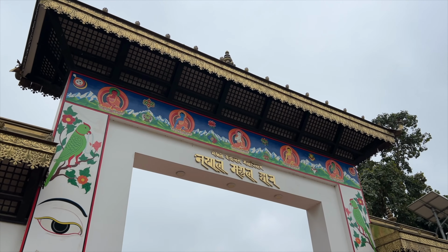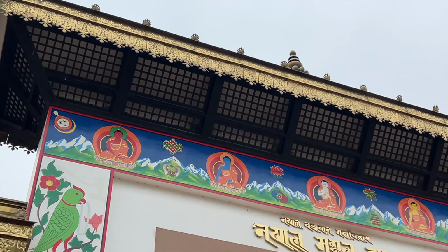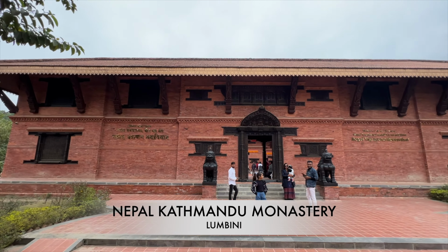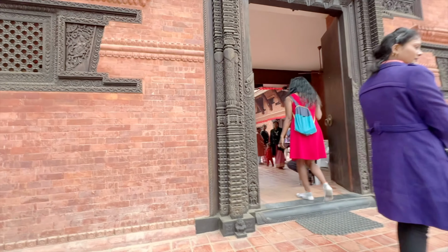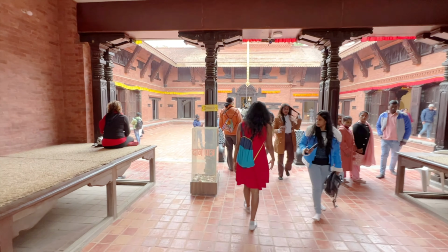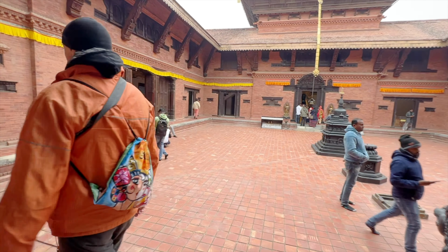As we continue our exploration of Lumbini, we will be going to the Nepal Kathmandu Monastery. Yes, guys, you might have seen our Kathmandu series, right? The Kathmandu series has got Darbar Square. On similar lines, here you can see the same type of architecture of Darbar Square in Lumbini. So we are about to witness this Lumbini Nepal style monastery. So all these monasteries are at walkable distance. Either you can take an E-Rickshaw or you can walk. The weather is fine. So we're about to enter this beautiful monastery.